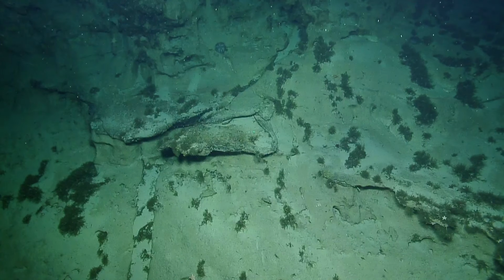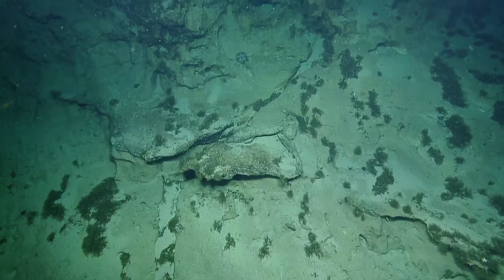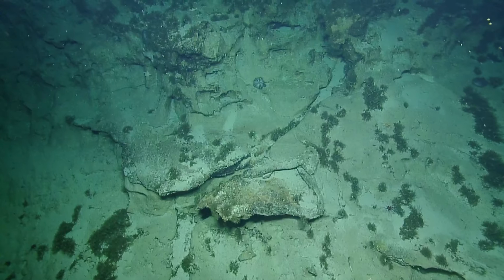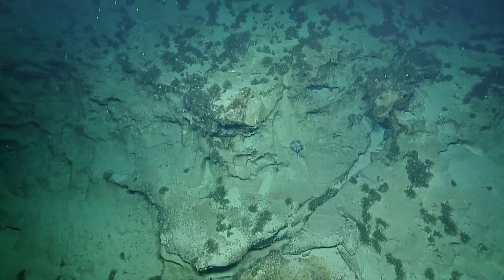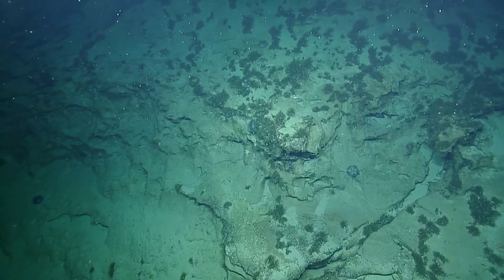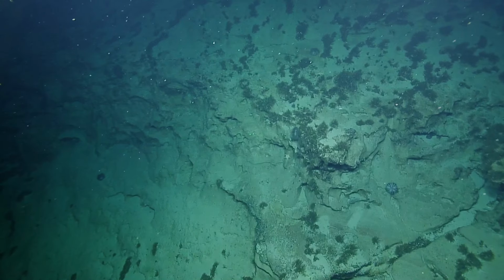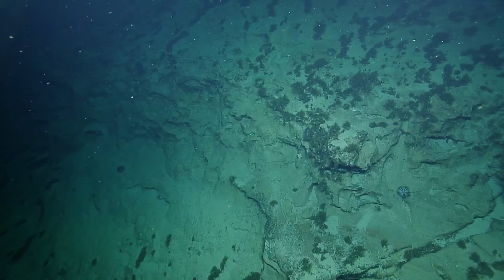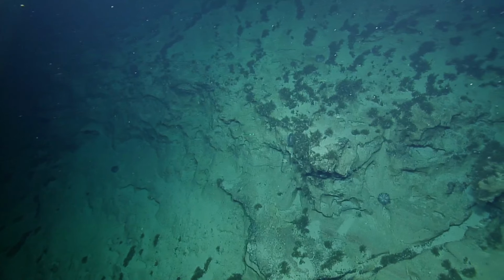And what is the oxygen level right now? 21.6 micromoles per liter. Real low. That one has cool racing stripes. That urchin's awesome. You can really see the pentaradial symmetry there with each of those bands.